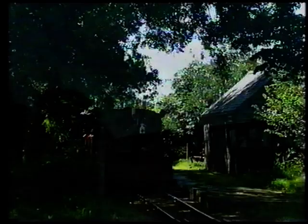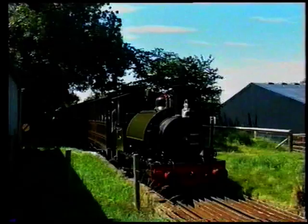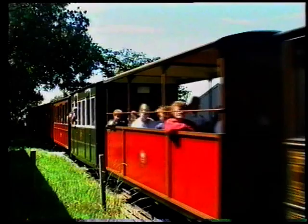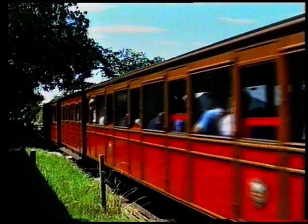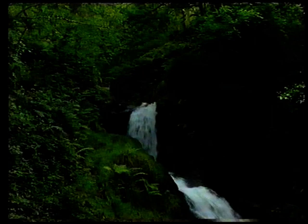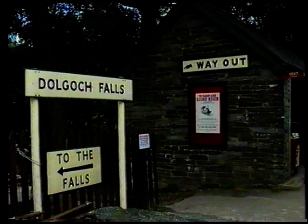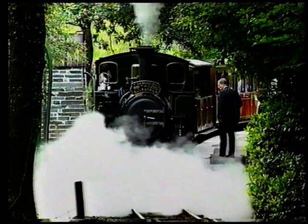Sir Haydon sets out on the next part of the journey to Dolgoch. Douglas uses the 3-arch viaduct to cross the deep gorge close to the famous Dolgoch Falls. Up trains stop here to take on water. On this occasion, it is number 7, Tom Rolt, which entered traffic in 1991 and is the railway's heaviest locomotive at a little over 14 tonnes.